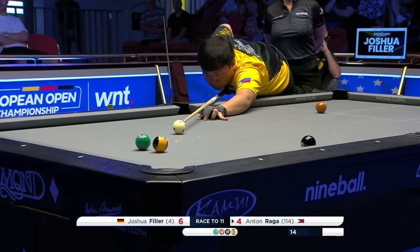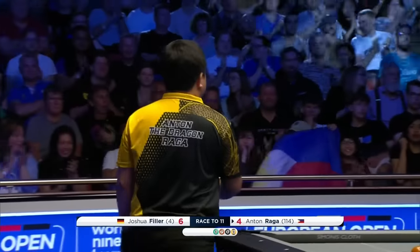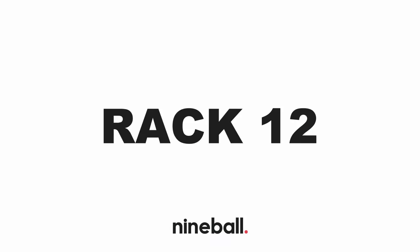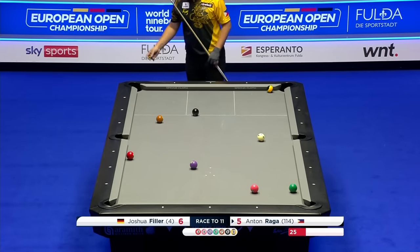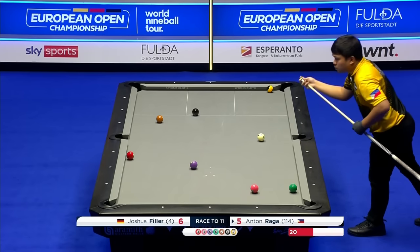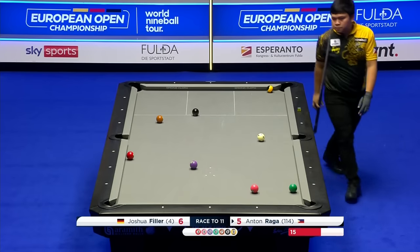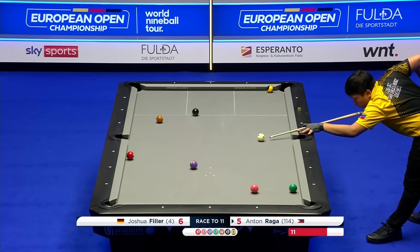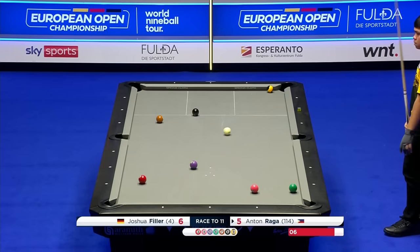He's playing the carom. The 6 doesn't go. He's chasing the 9 ball. The carom's there. He started to cheer as well. Did he just come round and have a look at the potting angle? Surely not. No, he's played safe.